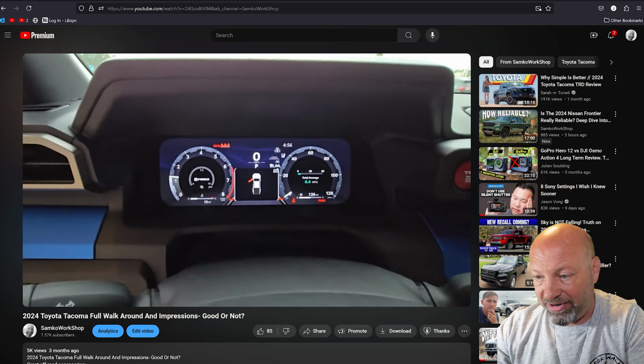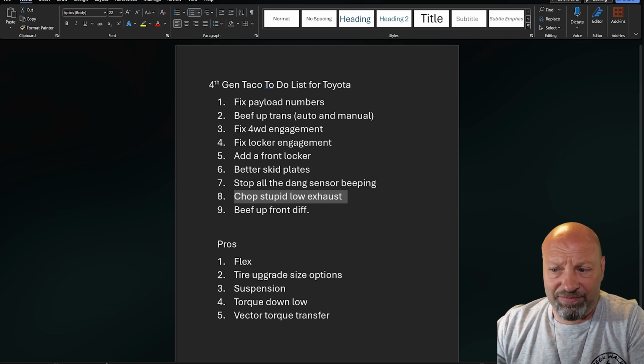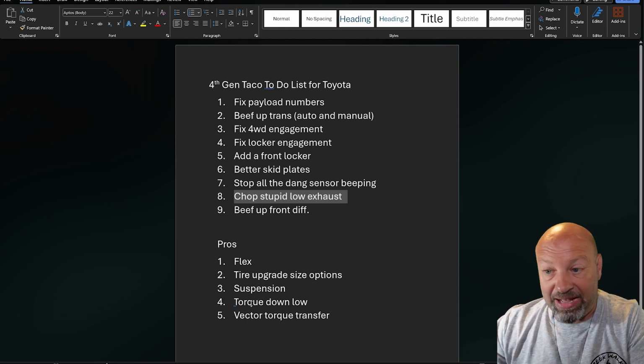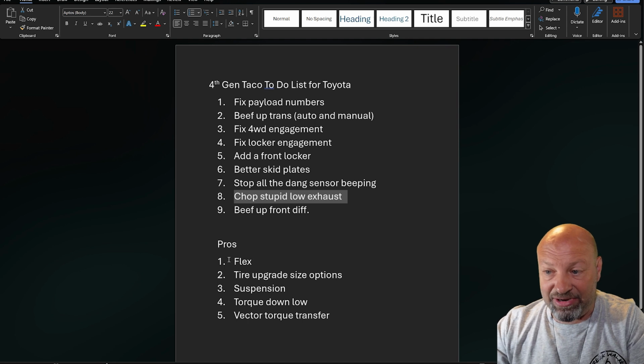This is, again, my video there. And on the tire upgrade size, you can fit 35s on these things pretty easily. That's a beautiful thing. It used to be a chore to even fit a 33 on the last gen, so to be able to get 35s on there is a great thing. The suspension is phenomenal, we know that. Even the TRD Off-Road with the piggyback Bilsteins and the thicker diameter tubes of those shocks are amazing. It's got the torque down low. It's got everything we're looking for there. And it's got incredible torque vectoring transfer for your power distribution, which is a fantastic thing too. There's very little complaint on any of this kind of stuff on that truck.